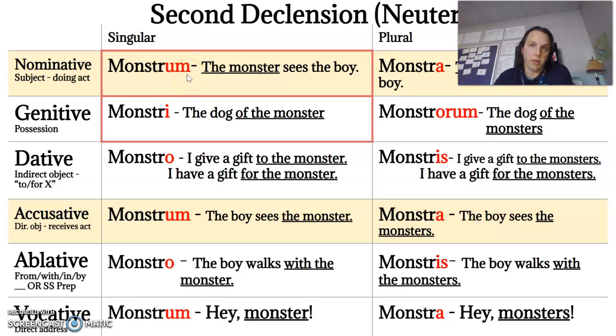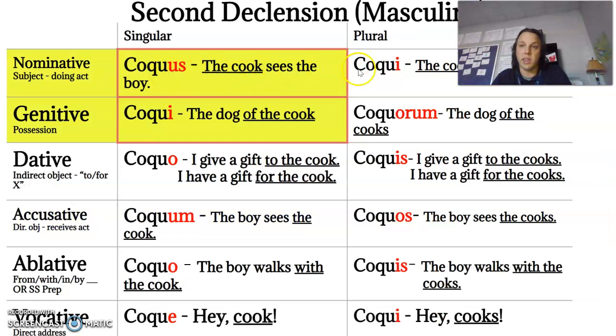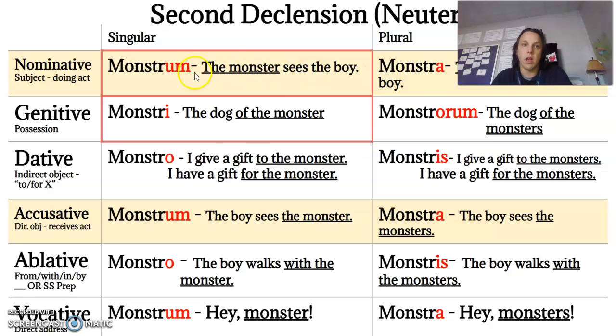Monstrum is the nominative singular, the second declension neuter ending, and it looks the same as the accusative. Monstrum, monstrum. When it becomes plural, monstrum turns into monstra, as opposed to the second declension masculine, which goes from us to I. You'll notice this goes a, a, orum, is, a, is. The nominative and the accusative are the same, but when they're plural, they end with the letter A. And that's the other key feature of the neuter. And that's the only other difference.